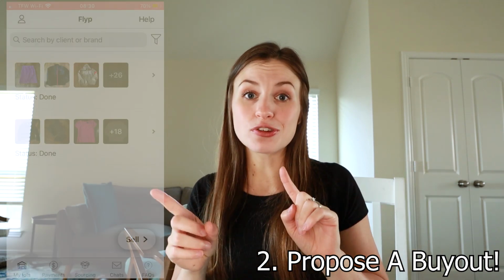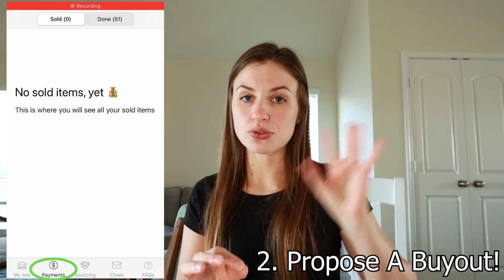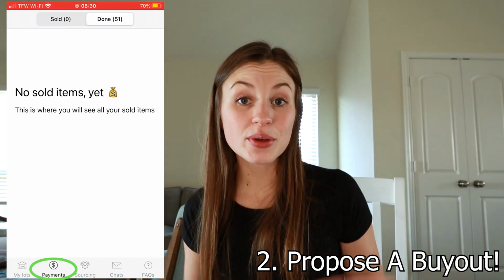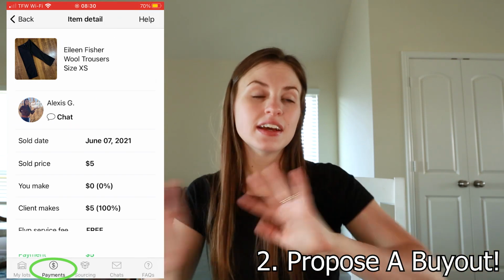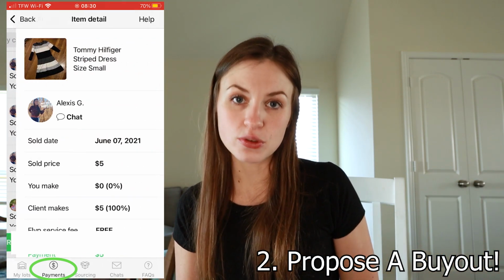So once that is all accepted, you just go to your payout option, which you would normally do throughout the month as things sell. And then you would go ahead and pay out all of those items for whatever you guys agreed upon, of course, averaged out from all of those items.